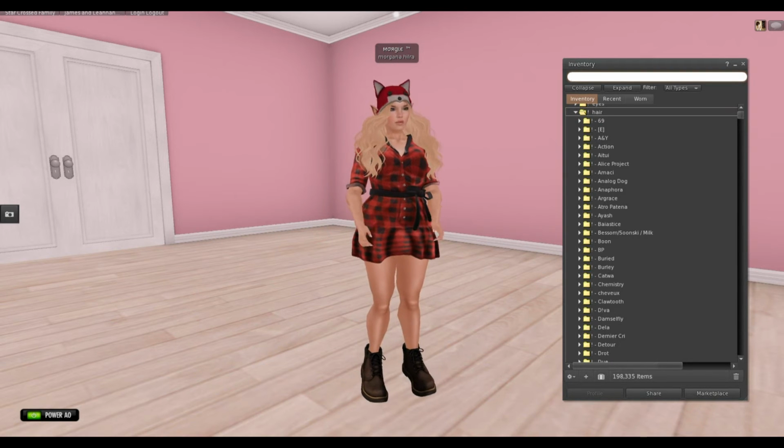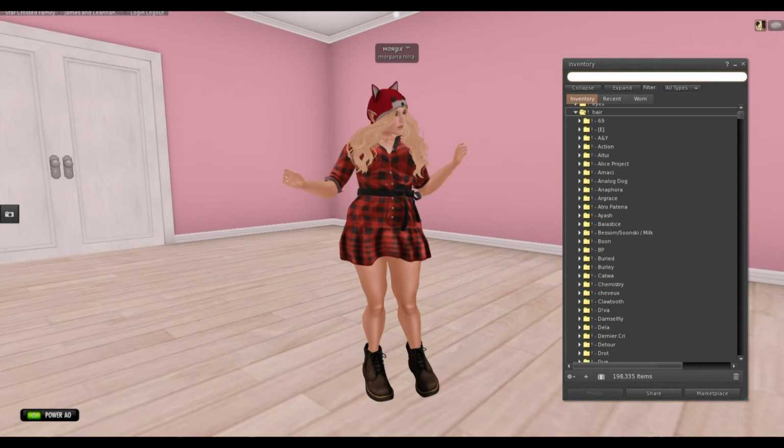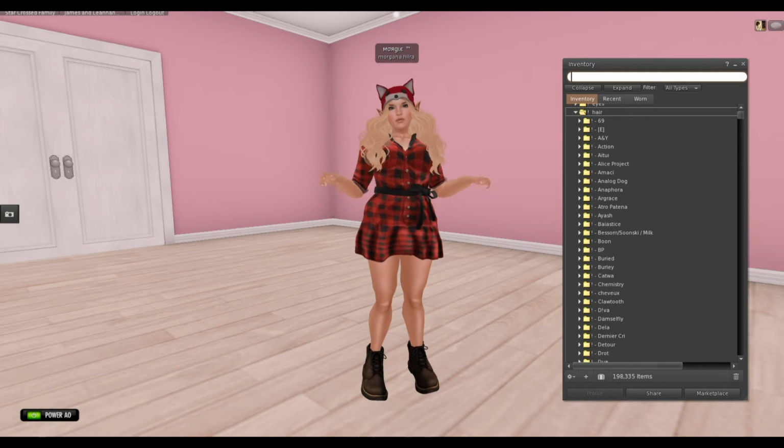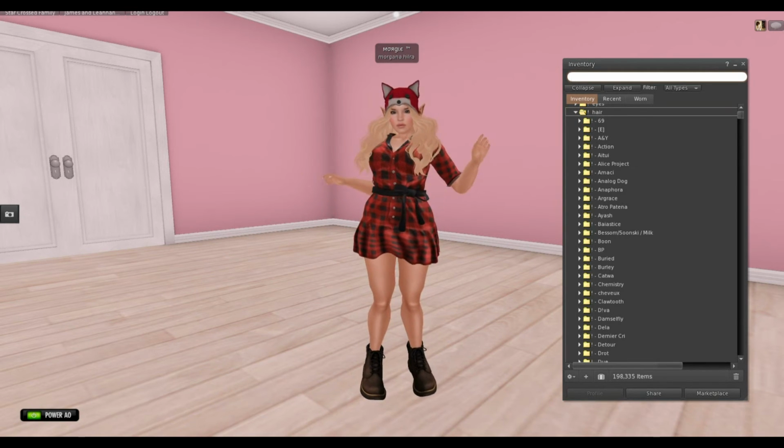What else? See, she's dancing to it. Trying to think of gestures.